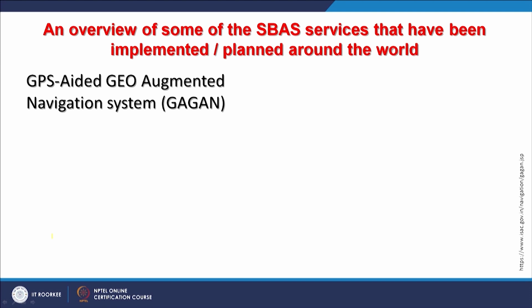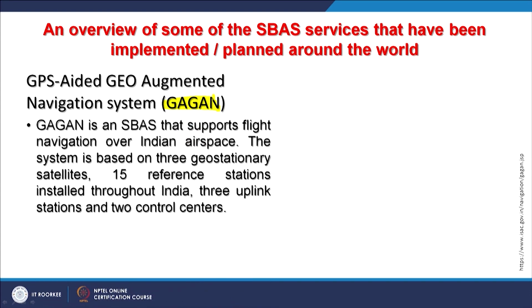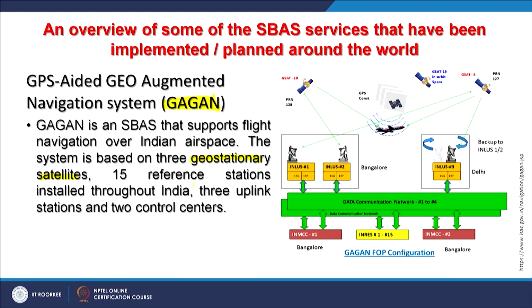Now let us come to our own system, which is GAGAN, the GPS Aided Geo Augmented Navigation system. When we did not have our own IRNSS or NavIC system, and other systems were not available, India also developed a GPS aided geo augmentation navigation system called GAGAN, and it was again GPS based. GAGAN is an SBAS that supports flight navigation over Indian airspace. The system is based on 3 geostationary satellites, 15 reference stations installed throughout India, 3 uplink stations and 2 control stations. So GAGAN is in the SBAS category, with 3 geostationary satellites employed for these correction signals, 15 reference stations spread all over India, 3 uplink stations and 2 control centers.